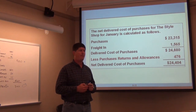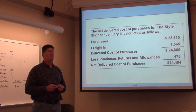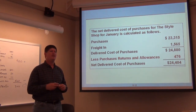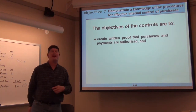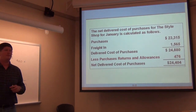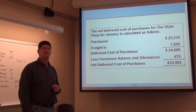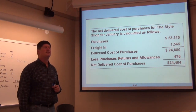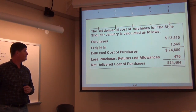Good? This is a major component of figuring out total cost of goods sold. The missing element is going to involve the inventory that we had left from the end of last month and the inventory we have left at the end of this month. Okay? We'll get to that later. I didn't get that last week, but I'll go on. Oh. Here, take a second. Go ahead. Other questions? Yes, sir.